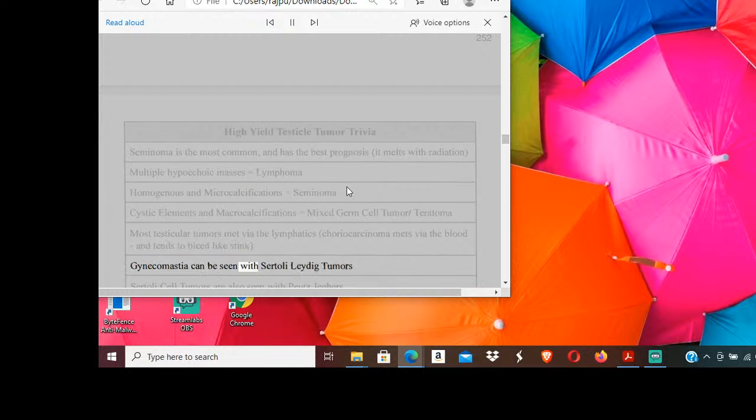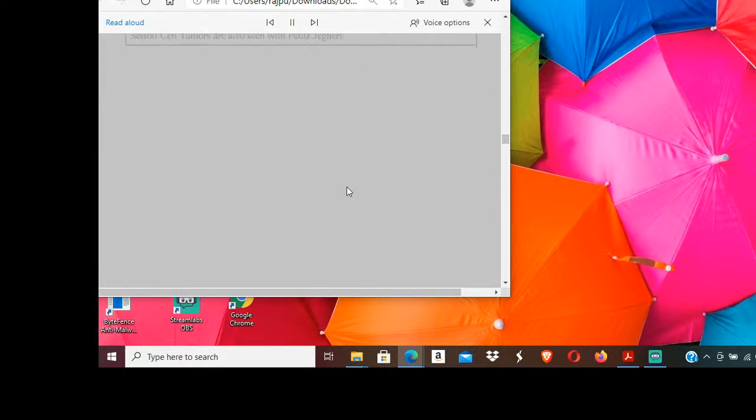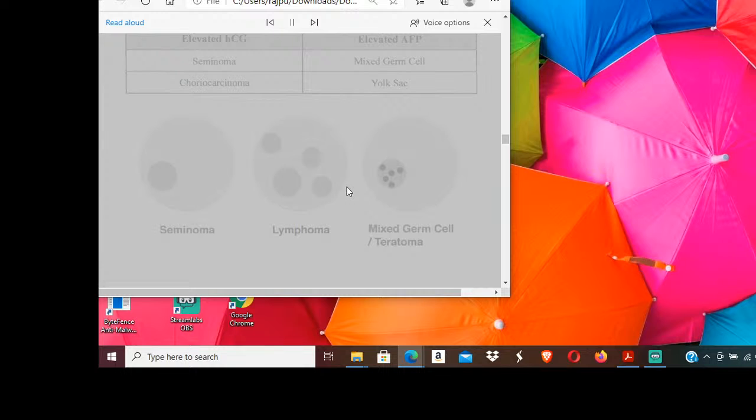Gynecomastia can be seen with Sertoli-Leydig tumors. Sertoli cell tumors are also seen with Peutz-Jeghers. Elevated HCG: seminoma, choriocarcinoma, lymphoma. Elevated AFP: mixed germ cell, yolk sac, mixed germ cell / teratoma.